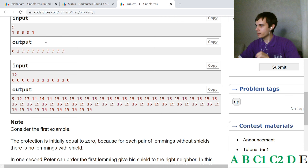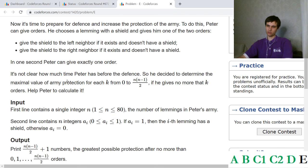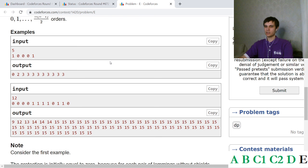So one thing to notice is that we can actually transform the goal function into a different one. Here we are asked to maximize the number of pairs of zeros which have a one between them. But instead, we can minimize the number of pairs of zeros which don't have a one between them. And what is the number of pairs of zeros which don't have a one between them? We only need to consider segments of consecutive zeros. For each such segment, we find the number of pairs inside this segment, and we add all of these numbers for all segments of zeros, and that's how we get the answer.